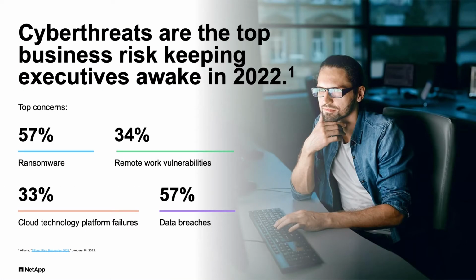It's not a matter of if, but when a threat is going to put your organization's data at risk. In a recent global survey of more than 2,600 executives, cyber threats were identified as the top business risk of 2022, ahead of pandemics, supply chain issues, and labor shortage concerns. The biggest cyber threats businesses are watching include ransomware attacks, data breaches, remote work-related security vulnerabilities, and cloud technology platform failures.